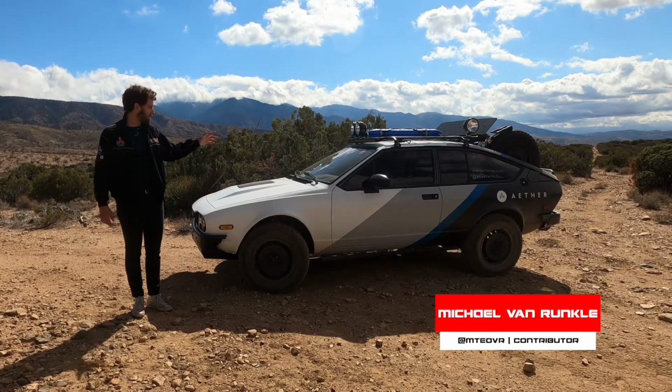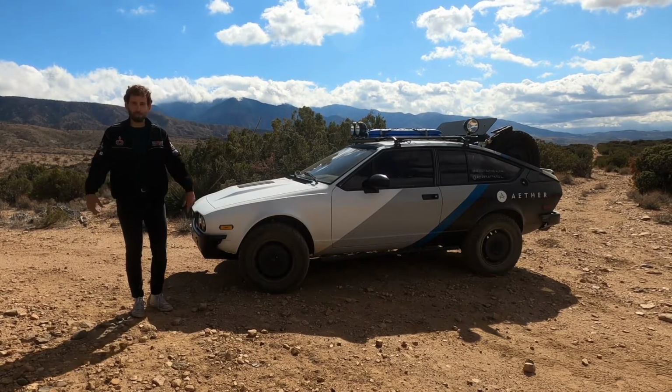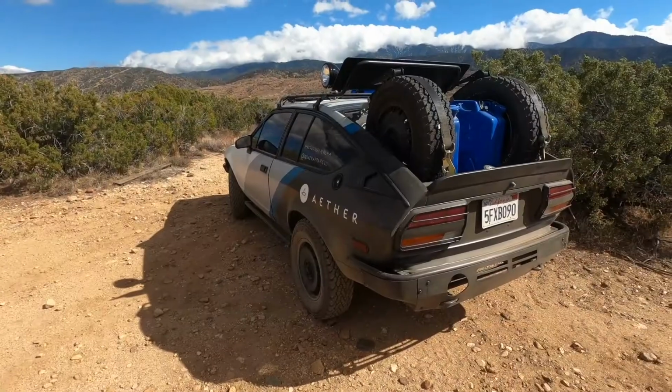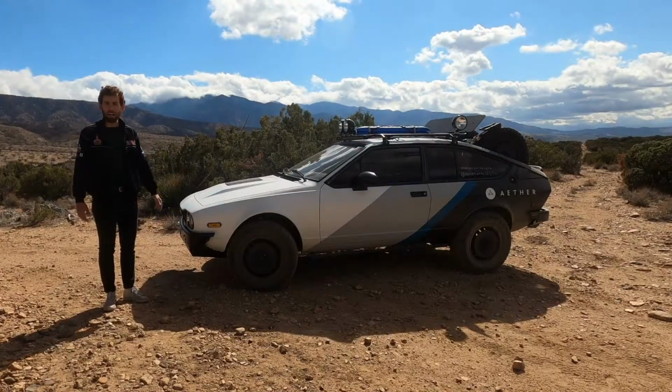This morning I picked up this awesome Alfa Romeo GT-V6 Safari build from the Motoring Club in Marina del Rey. Obviously the first thing I had to do was drive straight out to the desert and see what this little thing could do. It was built by Aether Apparel as sort of a rolling advertisement. They call it the Alpine Alfa.